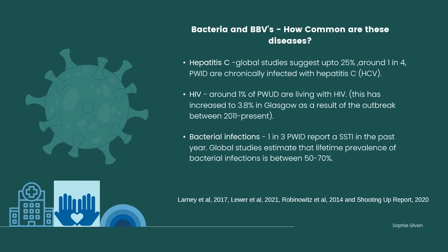Wounds are very common due to frequent injection, use of blunt equipment, too much acidifier, and types of drugs. Wounds then create the perfect environment for bacterial growth. Combine this with limited access to wound care services for a variety of different reasons, including stigma, and we create what can potentially be the perfect storm for very severe infection.